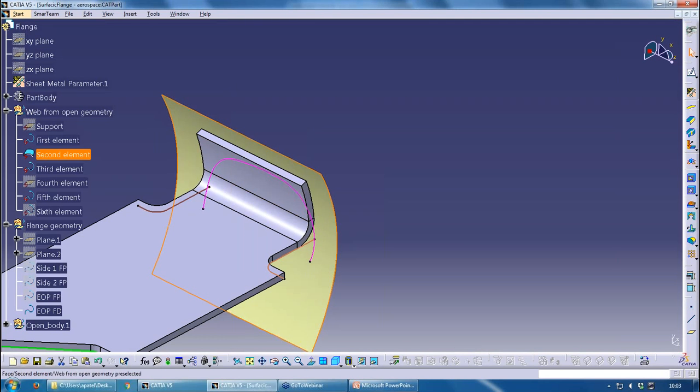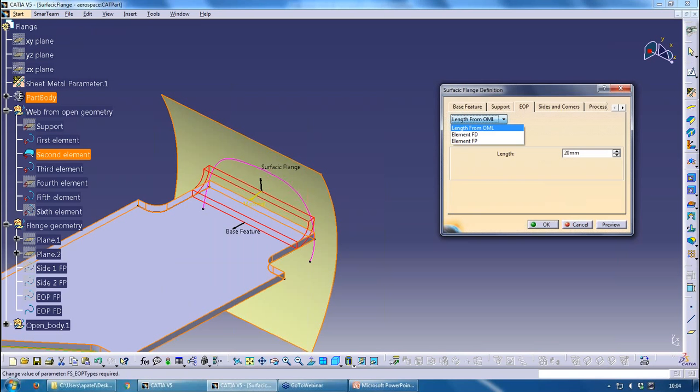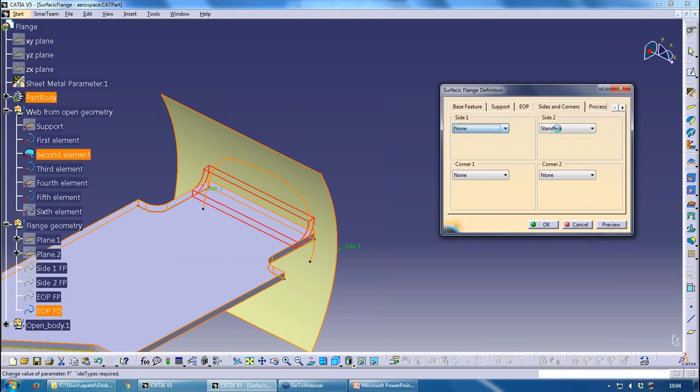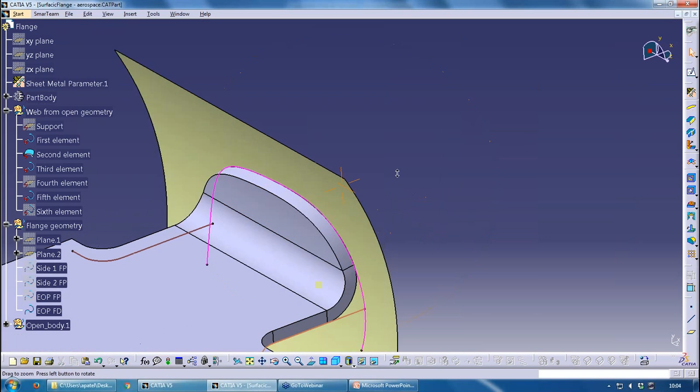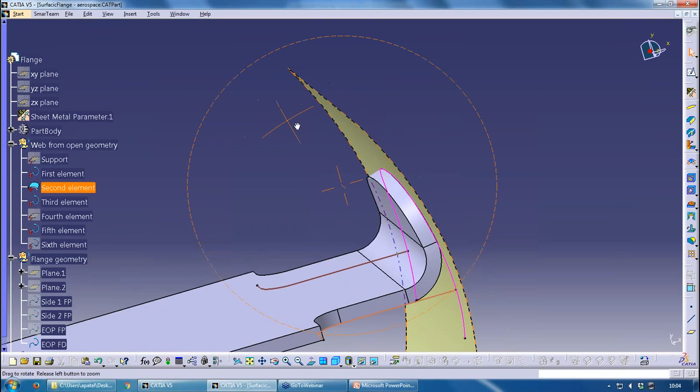That profile actually sits on this surface, and I can get my Cephalic flange to take the form of that profile. So if I go back and modify it, go to the EOP tab and the folded form, set that as a boundary and go to sides and corners and set the sides as none. There we go. It takes the form of that, but still maintaining the shape of that wall.